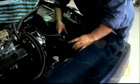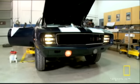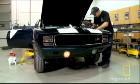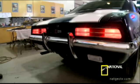With each subsystem installation, the crew moves the muscle car a small step toward completion and a big day at the drag strip. For Alan, the small steps add up to an expensive restoration. Little bills become big bills very quickly. Little pieces over a long period of time add up.